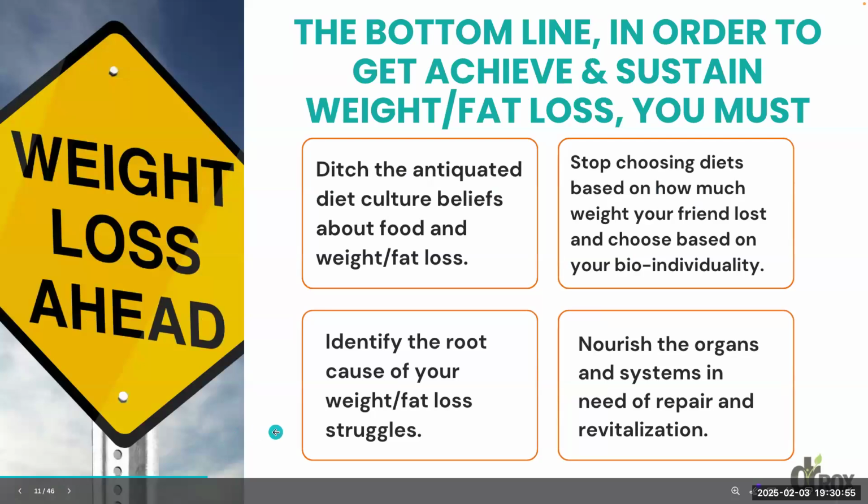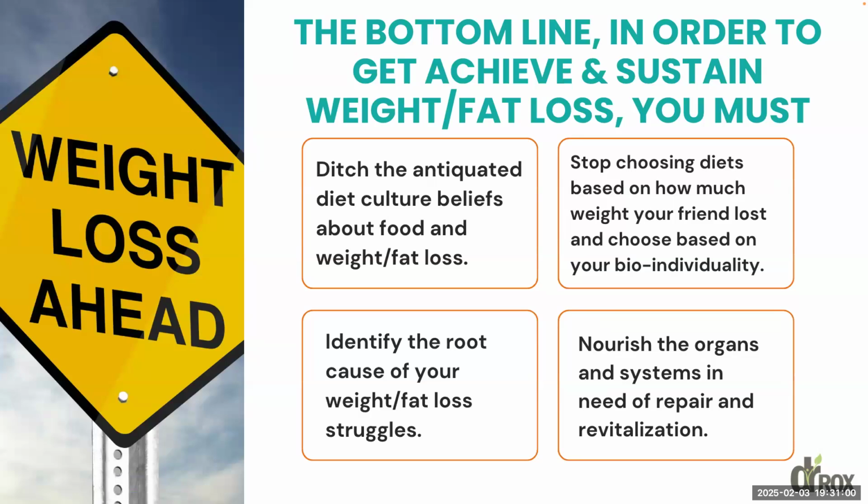So, the bottom line, and while this is targeted for weight and fat loss, you can apply this in general to overall health, okay? Ditch the antiquated diet culture beliefs about food and weight and fat loss. Stop choosing diets based on how much weight your friend lost and choose based on your bioindividuality. Another example, even if it's not weight and fat loss: stop hopping on a cleanse before you even know if the cleanse is safe for you.